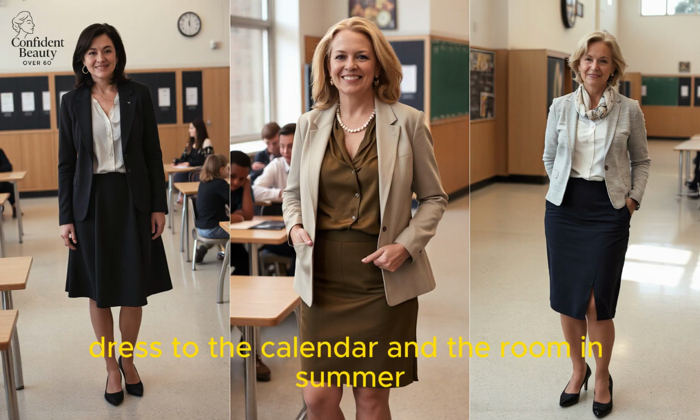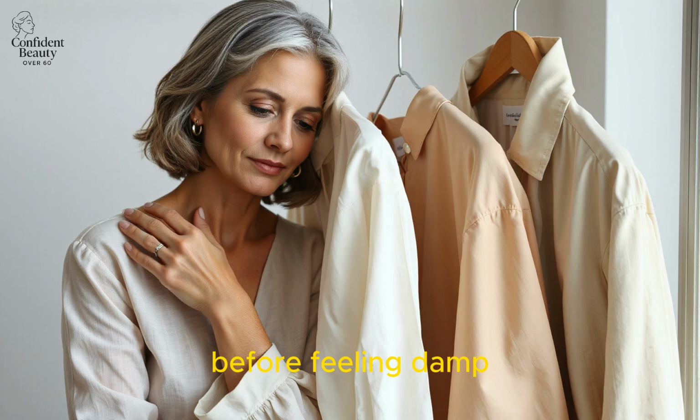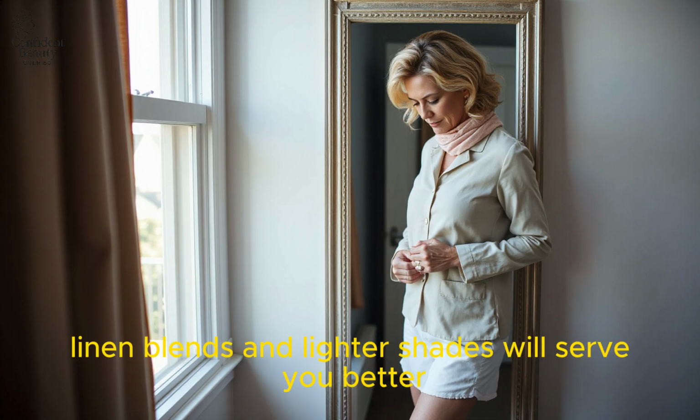Dress to the calendar and the room. In summer, keep air moving. Choose crisp cotton poplin, about 110 to 130 GSM, or refined linen. Linen can hold roughly 20% of its weight in moisture before feeling damp, so it stays cool in heat and humidity. Choose light, low-saturation colors, ivory, blush, powder blue, to reflect light and soften features. Pair with pointed flats or sleek loafers that grip tile floors. Do you run warm in class or move between buildings midday? If yes, linen blends and lighter shades will serve you better.